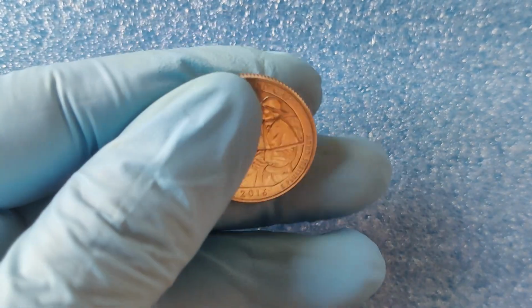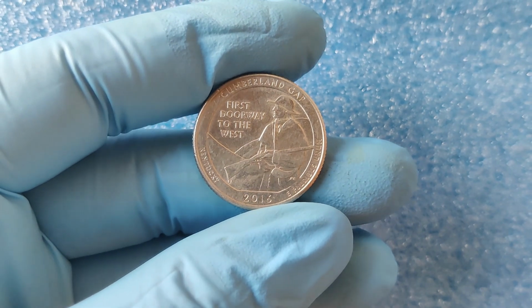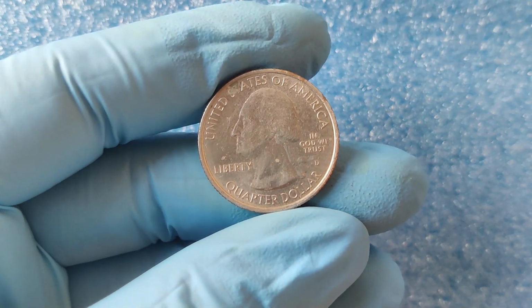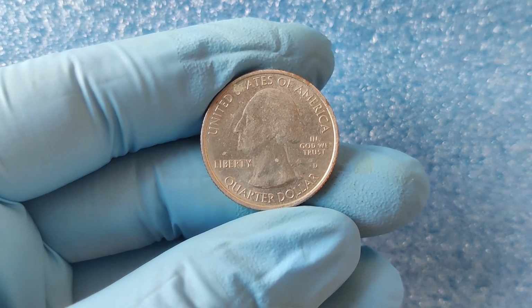And remember, the condition matters too. Even if you find an error, if the coin has been heavily circulated, meaning it's full of scratches, dents, or discoloration, it won't be worth nearly as much. The value of error coins depends heavily on their state of preservation.